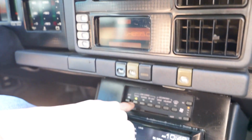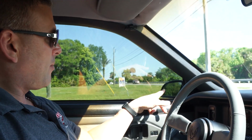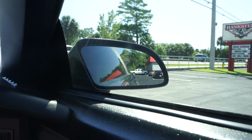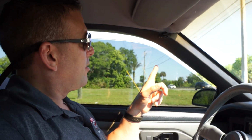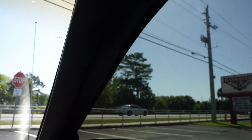There's your AC that's on. Trust me, it's hot in Daytona today. I wouldn't have the windows up if the AC wasn't working. Power mirrors, and they do work. Driver's side, hopefully you can see that. If you can't, let me show you the passenger side. They both work. Windows, power in the center. I'm not going to go all the way down and all the way up, but they work. Passenger side.